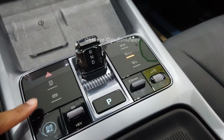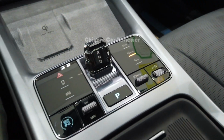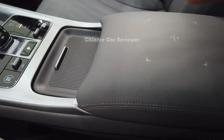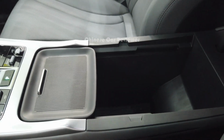Here is the hazard button. We can drive it in 3 different modes. Normally it is sport. And you can increase and decrease the volume this way. This is your cup holder. We can hide them this way. And here you can use the NFC card. Also you will get a box with the armrest.